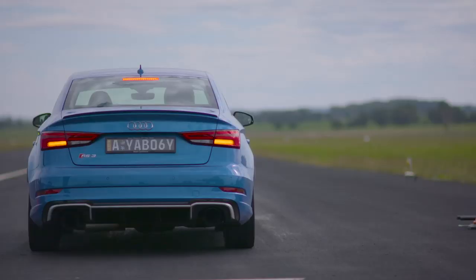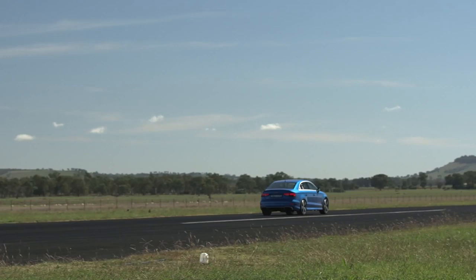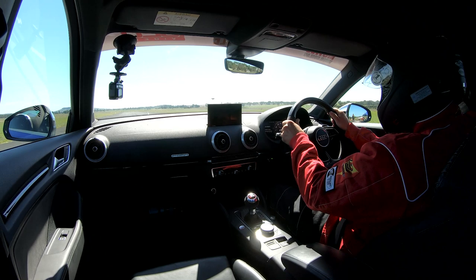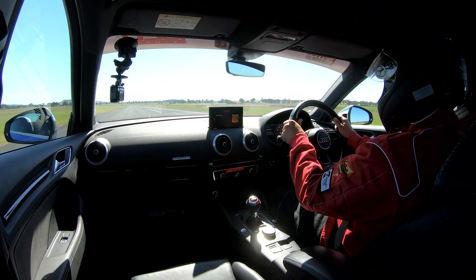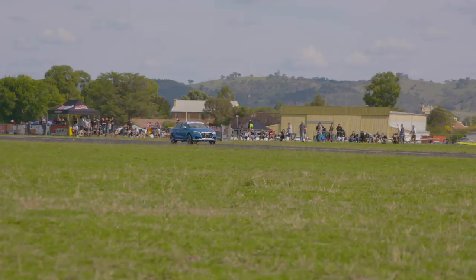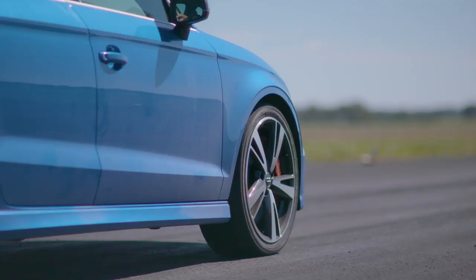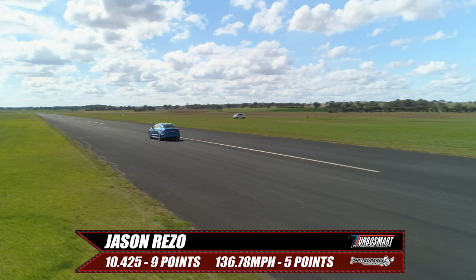Jason in the mighty Audi RS3 was next. Only minor mods, but all-wheel drive, dual clutch, launch control and good tyres meant it could use pretty much every bit of it. He ended up with a best ET of 10.4 and a best mile per hour of 136.78.